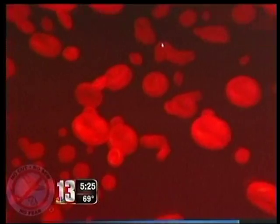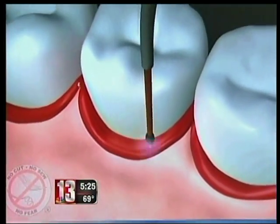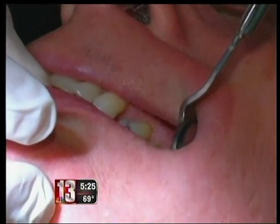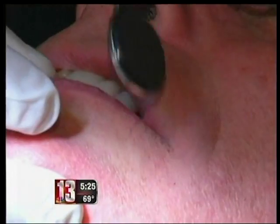the root surface. Then the same laser with a different setting is used to trigger some bleeding and then create a special scab, which together promotes tissue regrowth, not seen with traditional surgery. So we're creating a super Band-Aid around the tooth as it's healing. And as it heals, there's less gum shrinkage as compared to traditional treatment, so patients don't experience as much sensitivity to hot and cold afterwards.